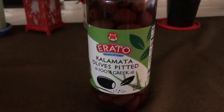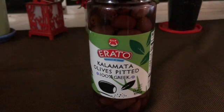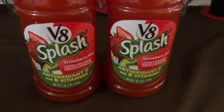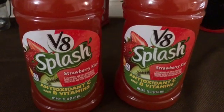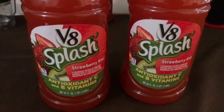I had a little bit of a salad crisis when I realized I was nearing the end of my other Kalamata olives, so I purchased another jar of them. 99 cents each for these 2 big bottles of BH strawberry kiwi juice. I'm really committed to keeping my drink pantry well stocked, so whenever I see a deal like this, I take a couple.